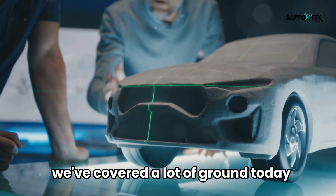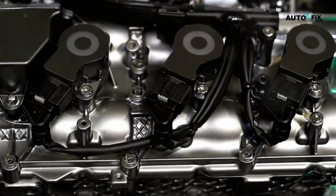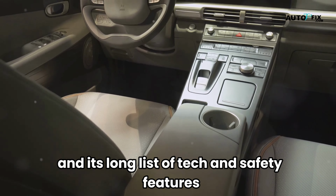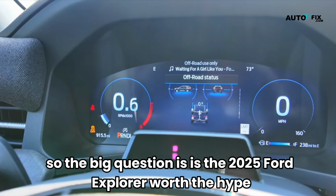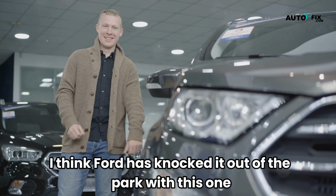Alright everyone, we've covered a lot of ground today. We've talked about the Explorer's powerful engine options, its impressive fuel economy, its spacious and comfortable interior, and its long list of tech and safety features. So, the big question is, is the 2025 Ford Explorer worth the hype? In a word, yes. I think Ford has knocked it out of the park with this one.